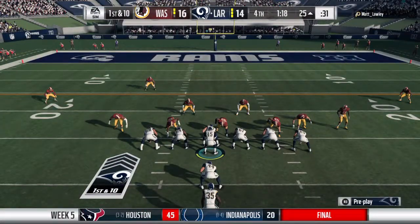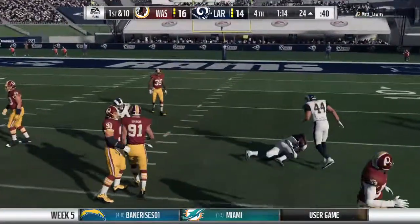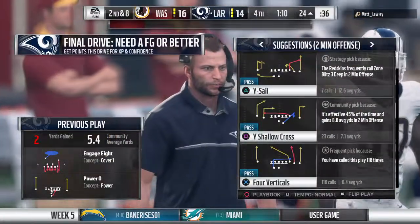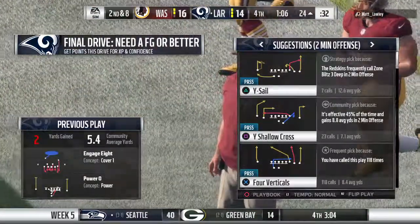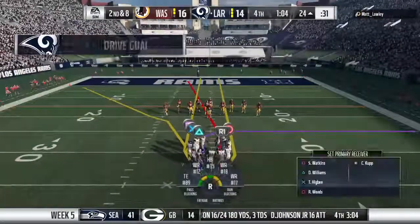Now a handoff. Here's Williams. And not much of a hole there as he gets it down to about the 24-yard line. 2 yards on the pickup there. It'll be 2nd and 8. I like it. I like the call. Still an opportunity to run the football and chew up a little more time off the clock.